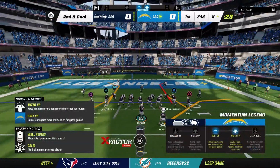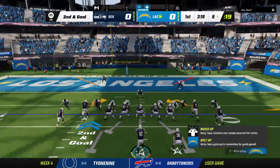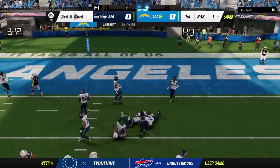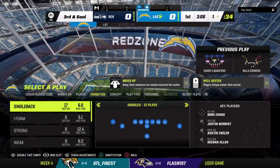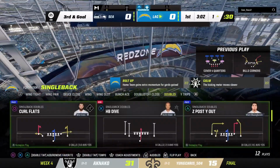Nothing on first down, so the ball remains at the 8-yard line. 2nd and goal. Herbert. This is caught. A touchdown-saving tackle there. Now it's 3rd and goal. He kept the receiver in the short field, but that let his quarterback get the ball quickly to him before either guy in double coverage could react.